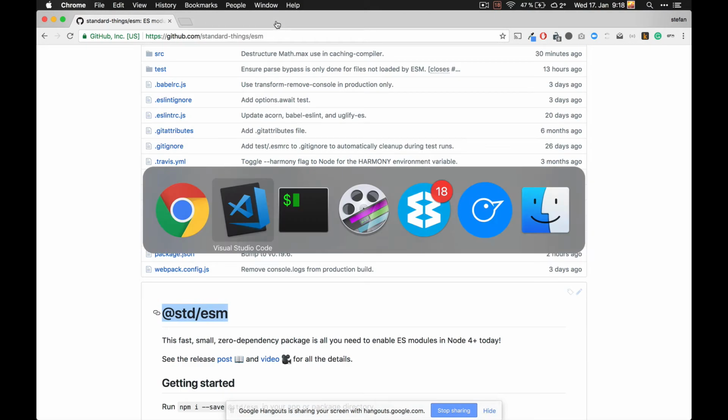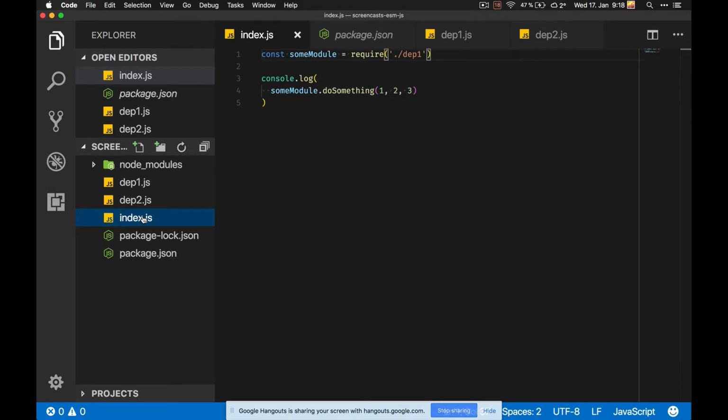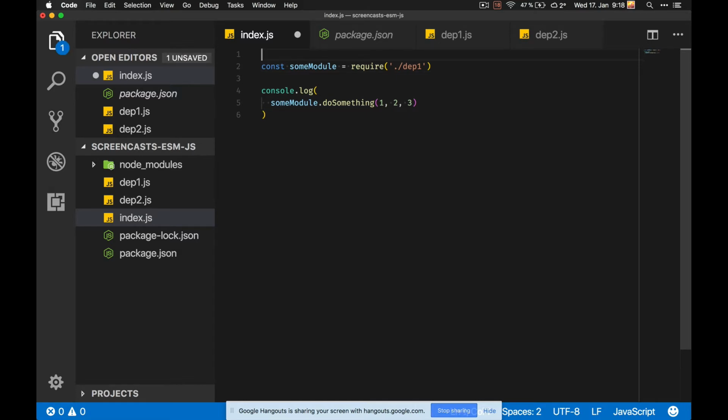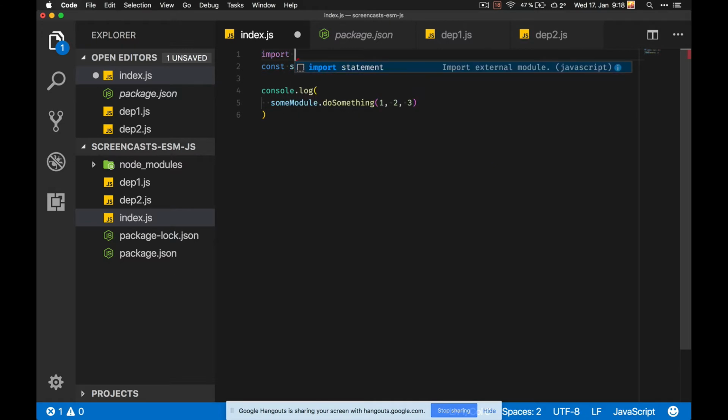Okay, but let's just dive in. So I've got it now running. So we can start our journey here now. So I guess we'll transition to the new ESM syntax. Yeah, sounds good to me. So what we'll want to do is change the require statement to an import statement. It looks very similar to what you've got. It's import, but then it's some module. So import some module from, and then the dep1. So, and now it's like that?